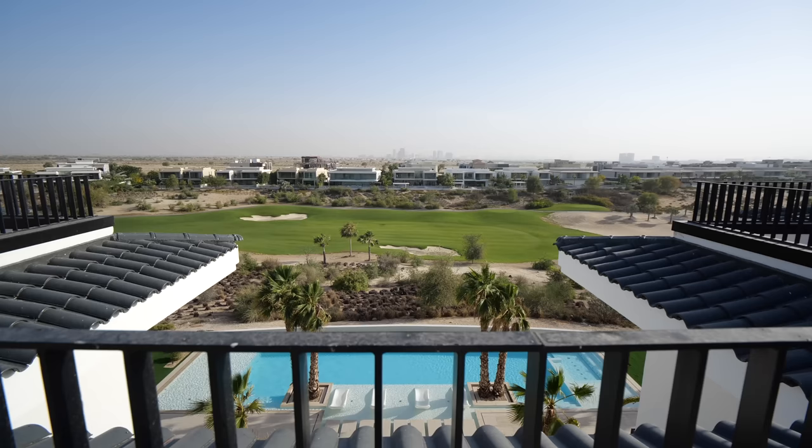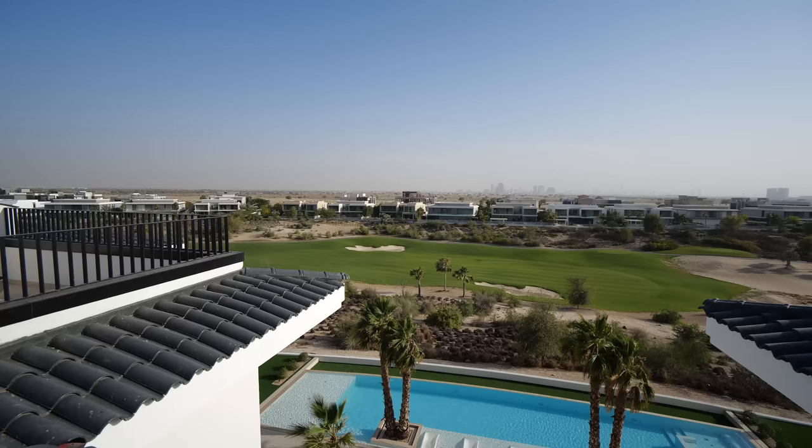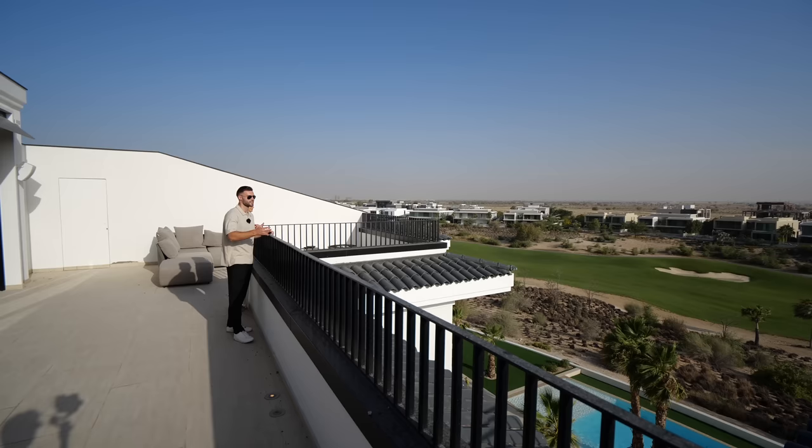Wow, yeah, this is so beautiful, isn't it? Yeah, it's incredible, especially with the sun slowly setting over there. We'll get a nice view of the sunset. I can't wait to check out this villa at night. So the sun's about to go down and then we'll explore the garden with all the lights on.